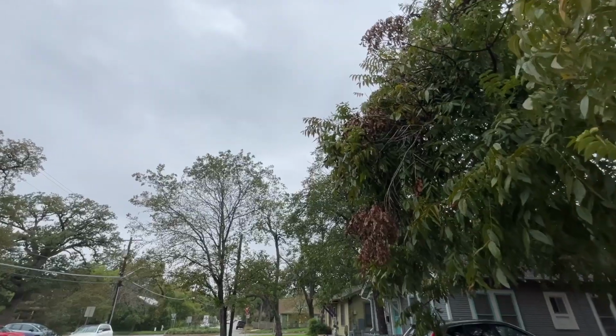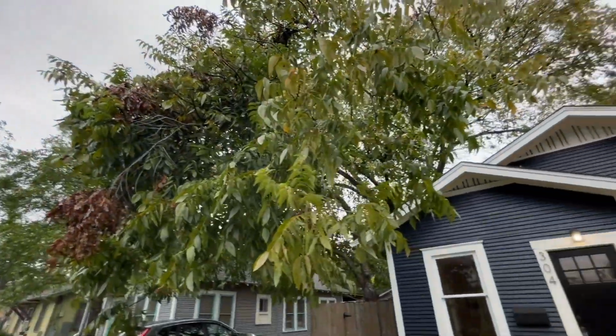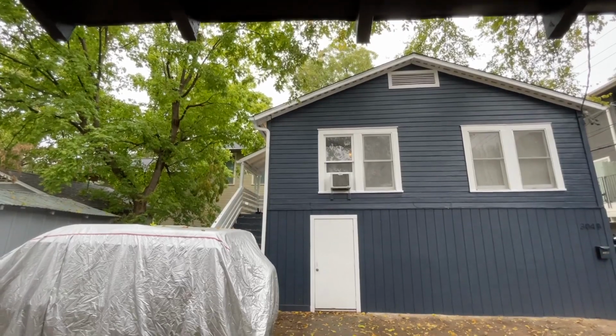And then in the back of the house, there's actually a garage apartment. There's a storage, and then upstairs is a garage apartment that is about 475 square feet. So really exciting, great location, close to town, really convenient, walkable. There's a ton in the area. So I'm really excited to show y'all this home. Let's go.